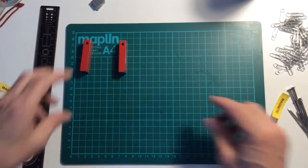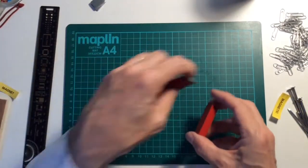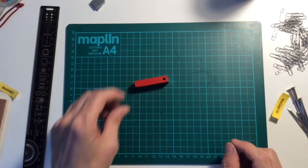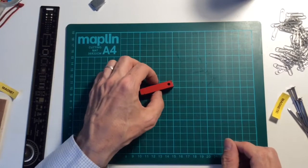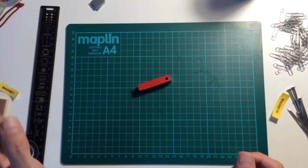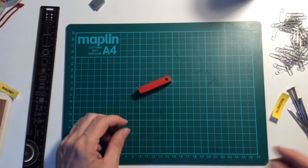Now, on a whim, what I'm going to do is, let's put this somewhere out of the way. Put it over there. What I'm going to do is see if I can find a way of hanging this up to see what it will do left to its own devices. Okay, because I have a hunch it's going to do something.